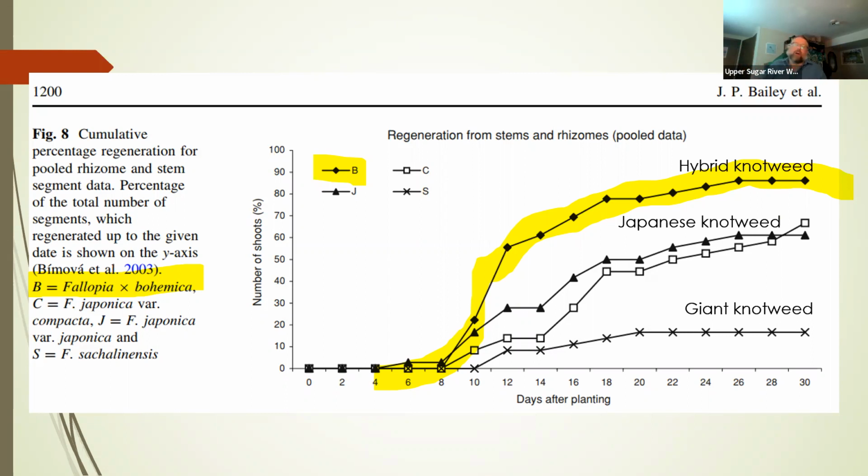Well, we've found out that the hybrid, and if you look at this form here, is in fact quite more vigorous when it comes from regeneration, especially with the treatment by herbicide and general disturbance. So we're dealing with a nastier thing than I think people really know.